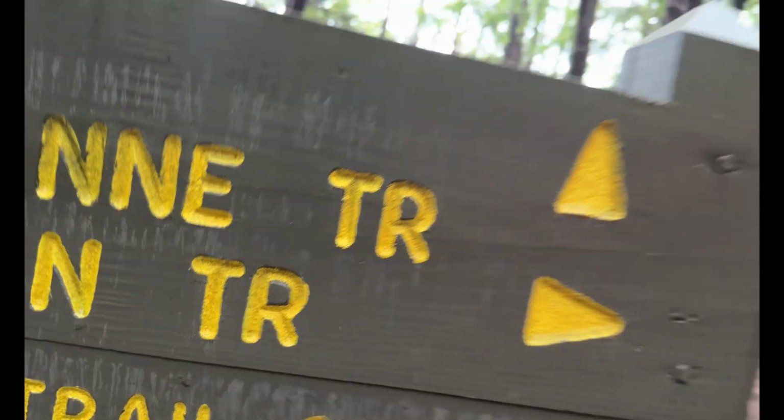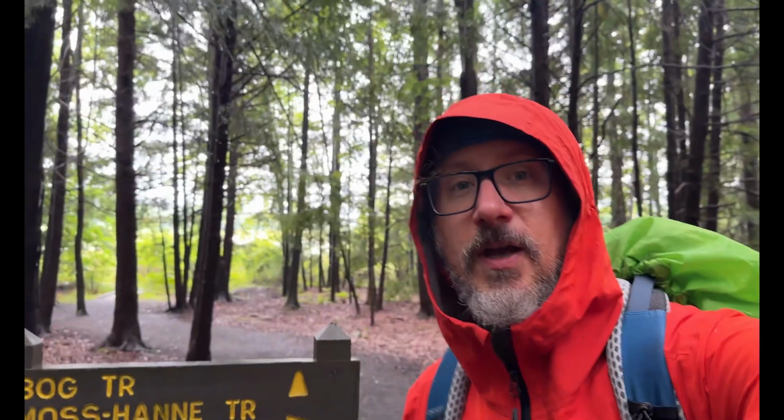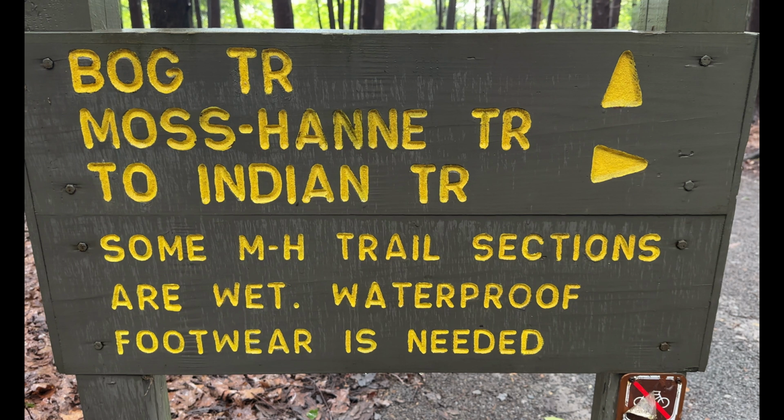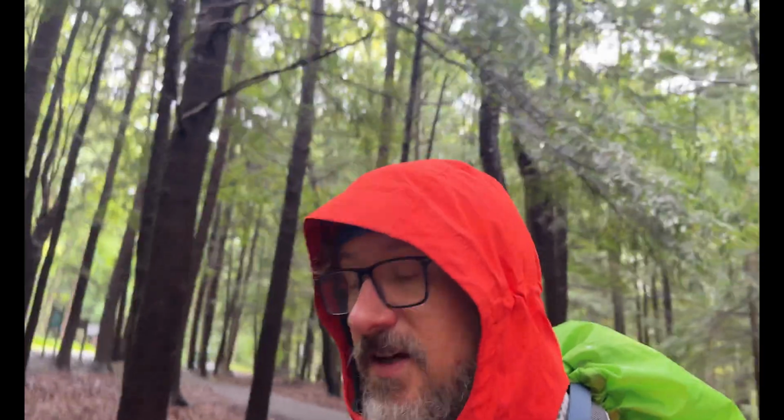Okay, here we are at the Moss-Hanne Trail. This is going to lead us down to the Allegheny Front Trail. That bog walk was really nice. I love going through state parks on a trip.